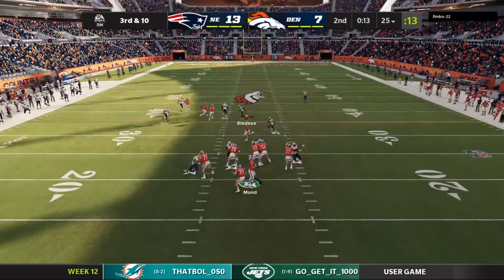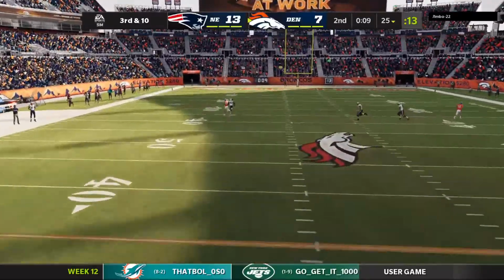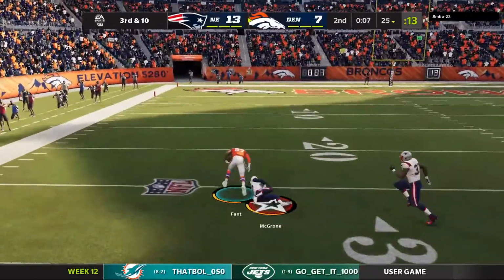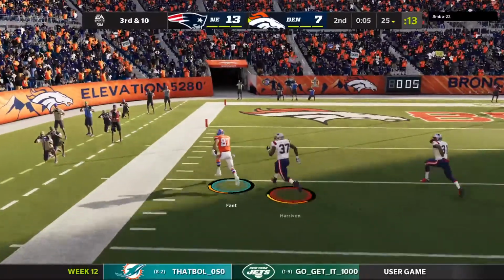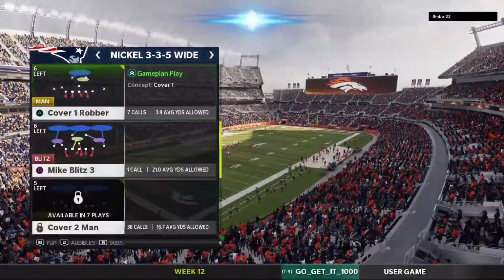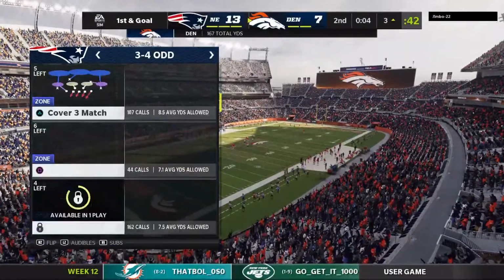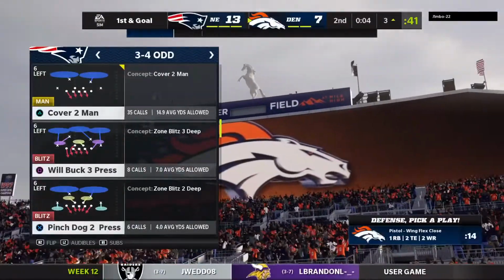On third down, he'll drop to throw. He'll fire one downfield for Fant. And this is, oh my goodness, he pulled it in one-handed. And he takes it all the way down to the 3. And with just 4 seconds left in this first half, a timeout call.